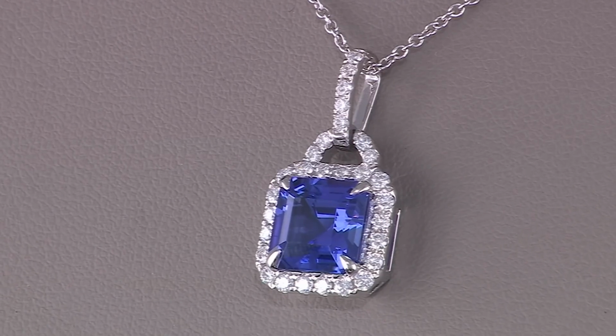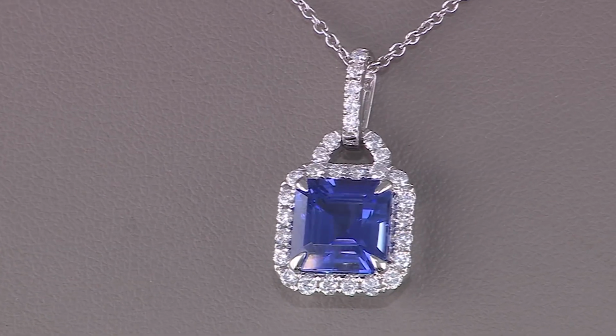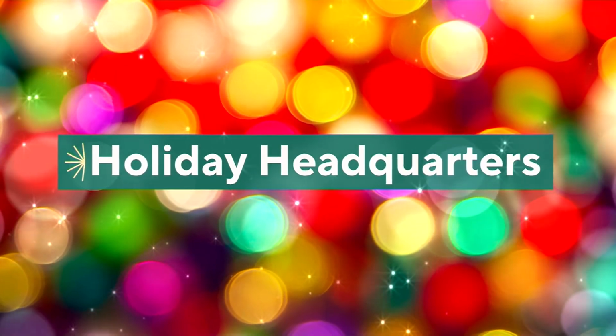All right. Before we get to the Tanzanite ring, I wanted to give you the information for this FE bracelet that you may have noticed on my wrist.